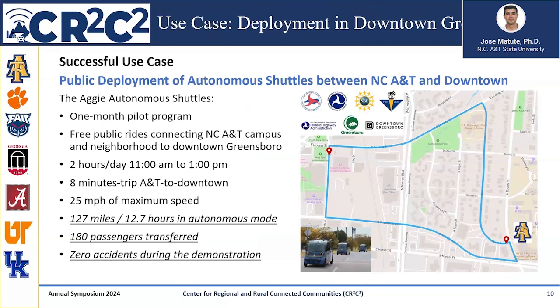The other use case that I want to present is a demonstration that we had last year here, transferring people from our university to downtown Greensboro. This was a 1-month pilot program. We gave free public rides connecting the A&T campus and downtown. It has only 2 stops, on these red globes here. It was connecting both places and also the neighborhood in the middle of the ride.